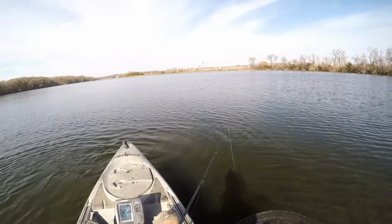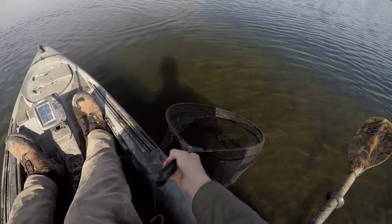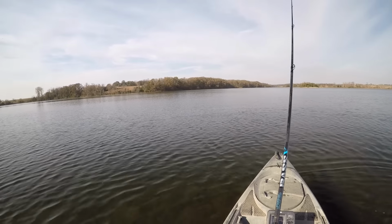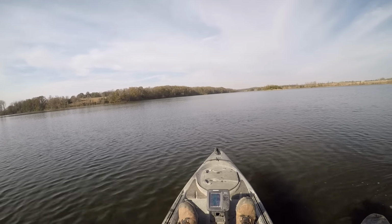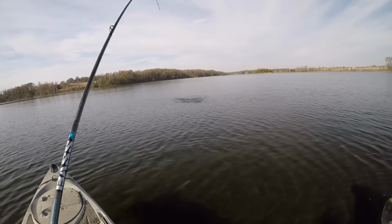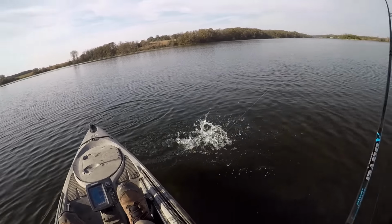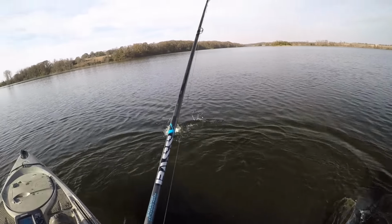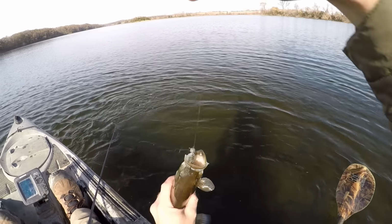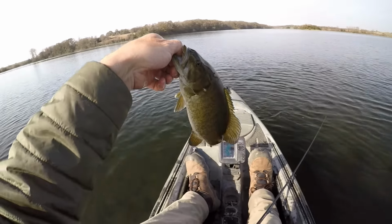Well, this spot seems to be holding them today. We'll get that minnow back out there and we'll see if we can get another one. Oh yeah, look at that. 3 casts in a row. Man, this is exactly the type of day I hoped to have out here today. Needed a day like this after taking a few days off, or a few weeks. Just a little guy, but steady action out here today.